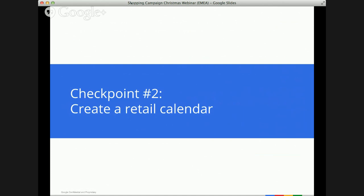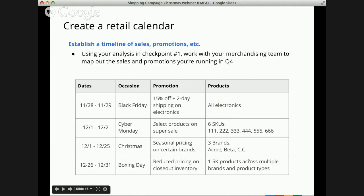As the second checkpoint, it's a theme, or it's a spin on the variation. So basically what you'll do is you'll take all of the products that you looked at in the first checkpoint, and you'll turn that into a retail calendar. So this might involve working with a different part of your team or a different part of your company, the ones who actually set up the promotions, for example, or who align the holiday seasonality timeline.